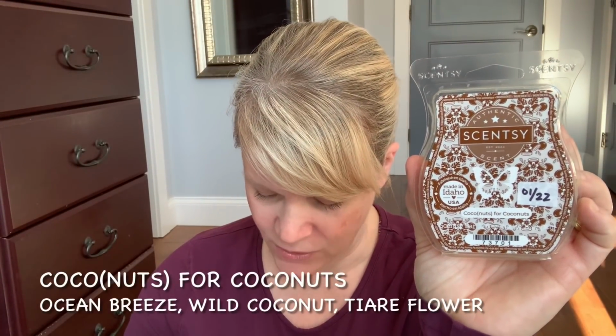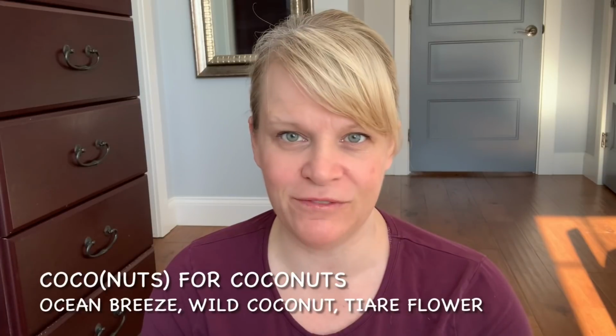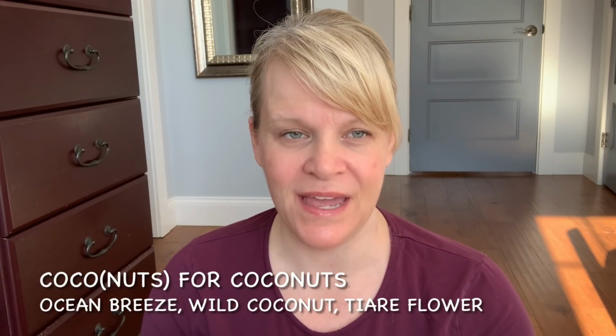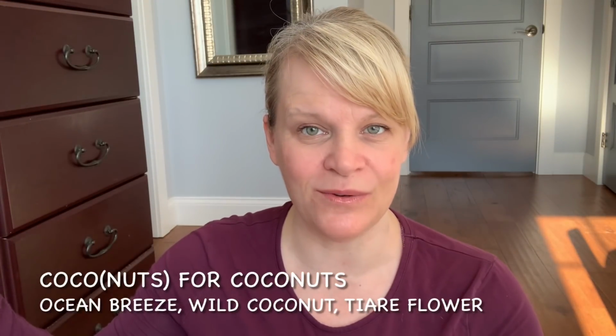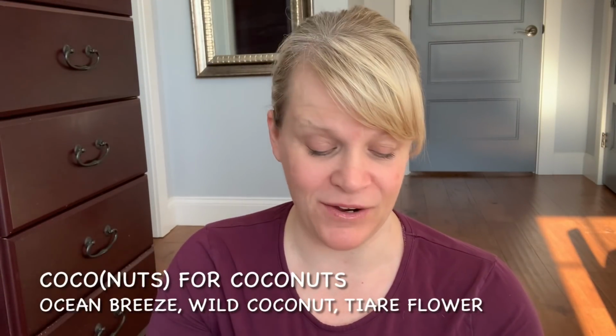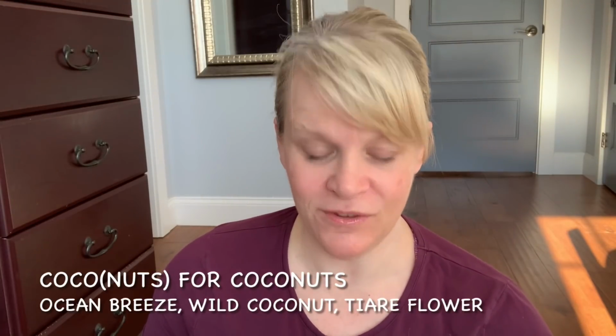All right, so from the new releases, I finished up 3. The first one I finished up was Coconuts for Coconuts. This was an Ocean Breeze, Wild Coconut, and Tiare flower in the fresh category. You definitely get the floral, you definitely get the coconut, and the Ocean Breeze just kind of makes it that fresh air. It does kind of read like a suntan lotion. So if you like those kind of scents, definitely pick this up. It was strong in a medium zone and maybe medium in a big area. So tailor it to your home depending on how strong you find it.